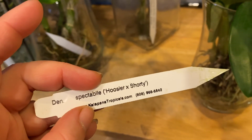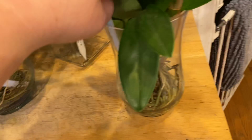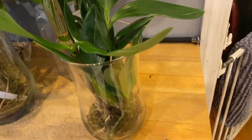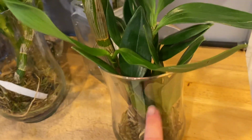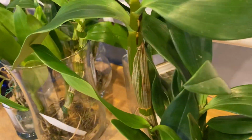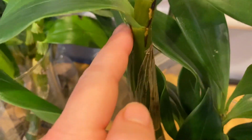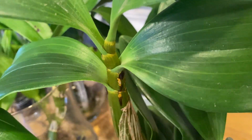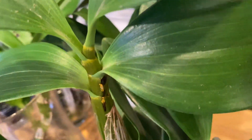My Spectabile. So she's a little bit of a puzzle to me because she has all these smaller growths and then boom, she's got this one huge cane. And the cane itself obviously has never bloomed before, and where the nodes are that she would have bloomed from are all black. So I don't know how she's doing.